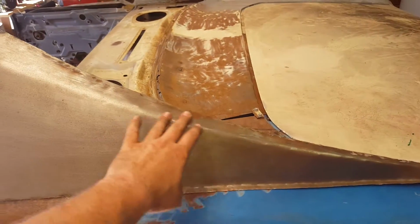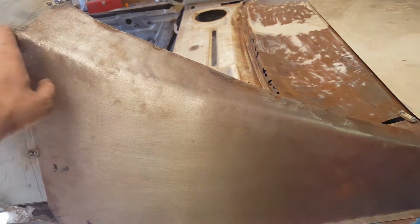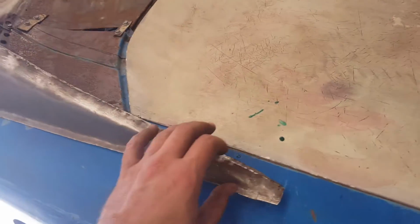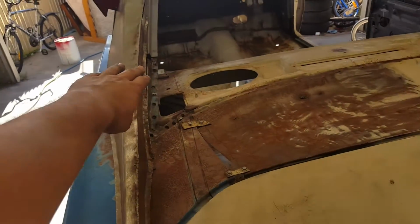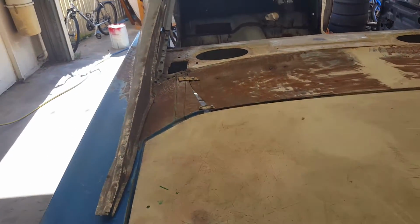And so this is just rough. This is my first attempt. This line along here is supposed to be much sharper, but it was just learning how to use a hammer and dolly and a bit of practice. It's actually supposed to have a bit more of a kink around here, bringing it in.